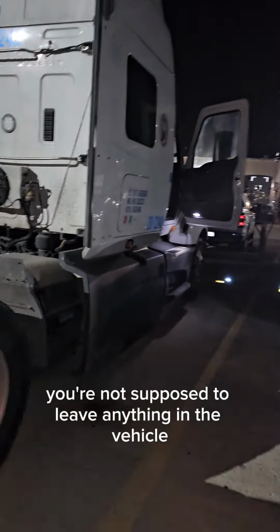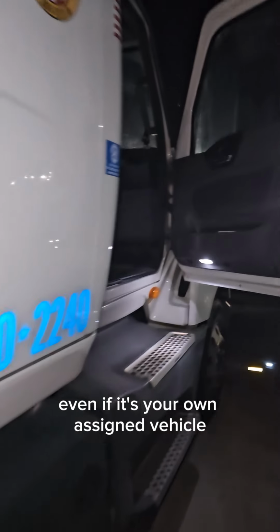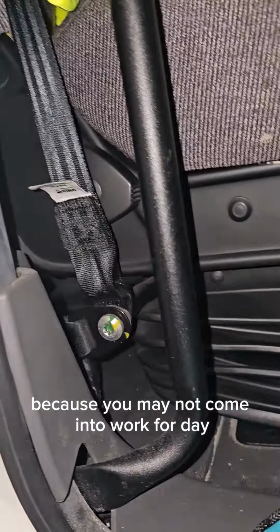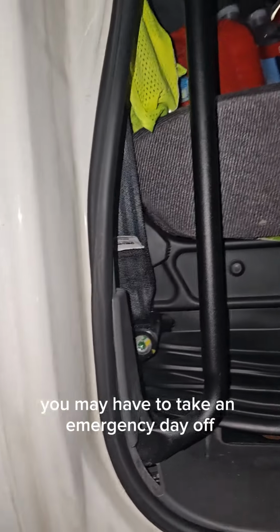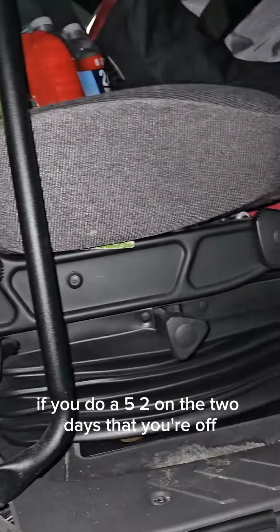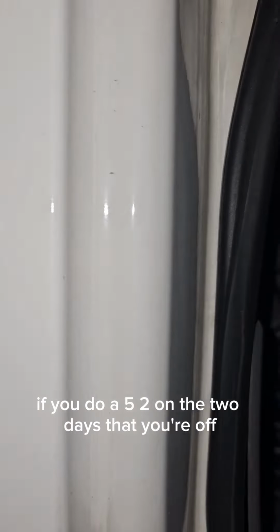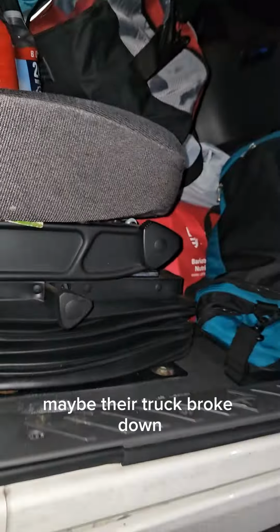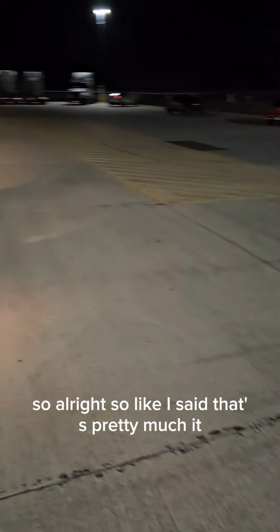You're not supposed to leave anything in the vehicle, even if it's your own assigned vehicle. You are not supposed to leave anything in the vehicle because you may not come into work for a day, you may have to take an emergency day off, or even just on the 2 days, if you do a 5-2, on the 2 days that you're off, somebody might need to, maybe their truck broke down or they're going to extend for 1 day. Somebody might use your truck for that 1 day that you weren't here. So, all right. Like I said, that's pretty much it.